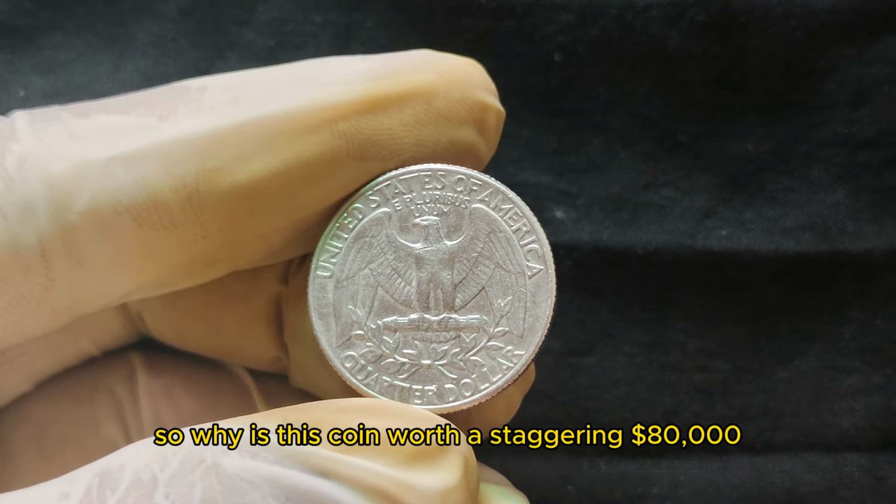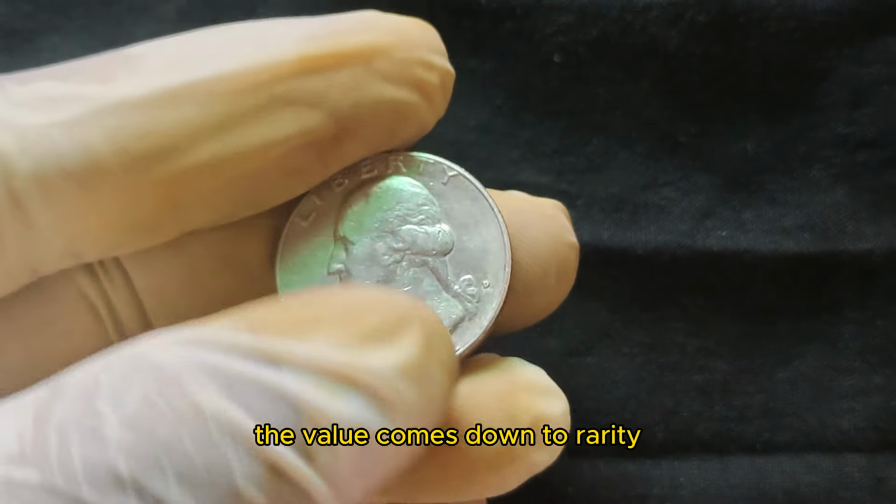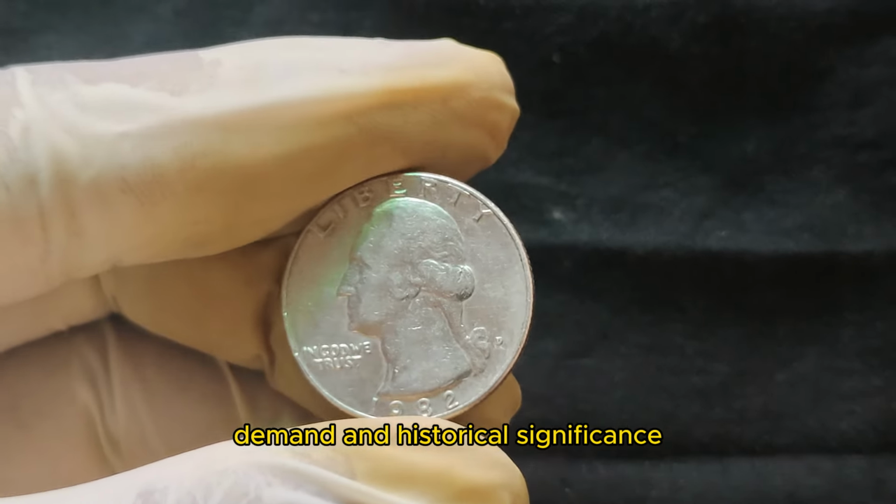So, why is this coin worth a staggering $80,000? The value comes down to rarity, demand, and historical significance.